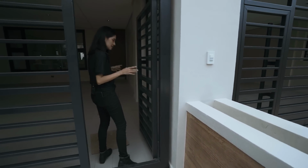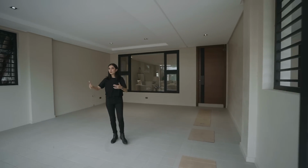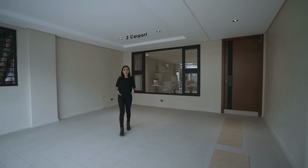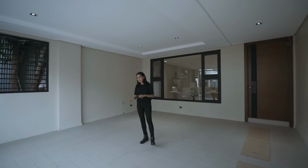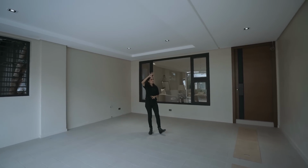It's just a nice little separation between the units. And then beyond the gate, you have a two-vehicle, well, it depends on your vehicle really, but it's a two-vehicle car port. So you can probably fit one huge full-sized SUV or van, and then two smaller sedans. Then you have a lot of lights on the ceiling, coupled with a bit of ceiling design. So really nice and clean.